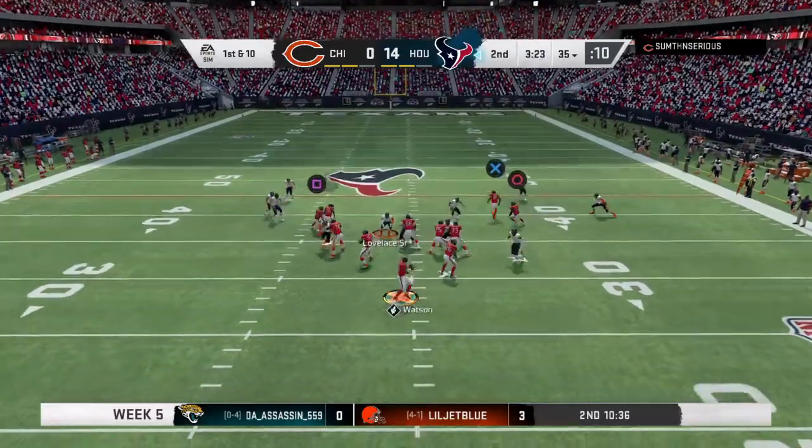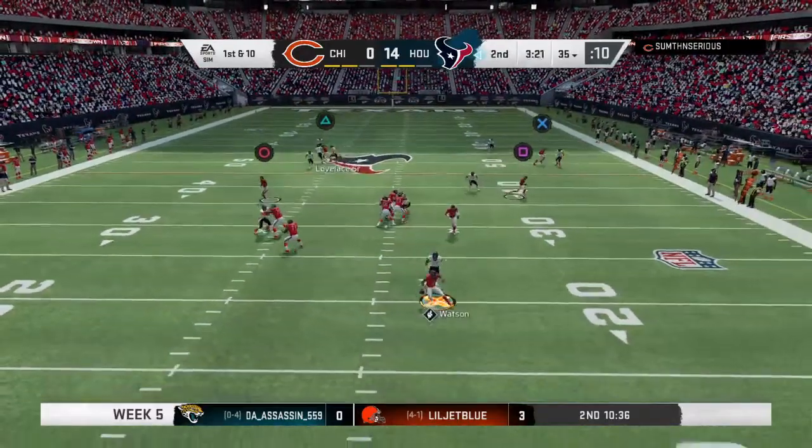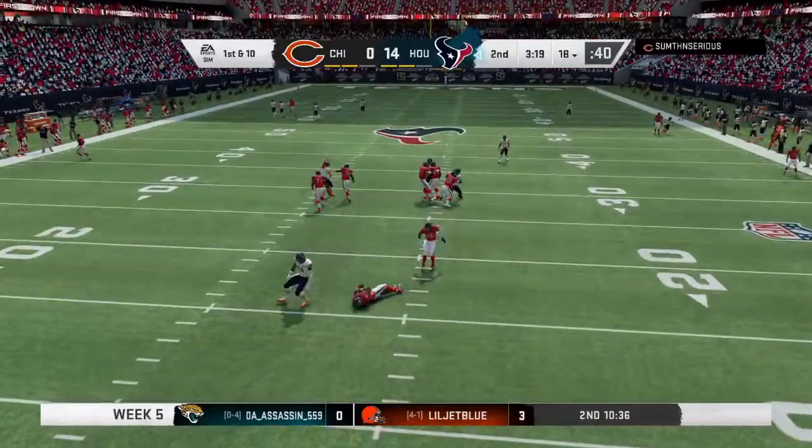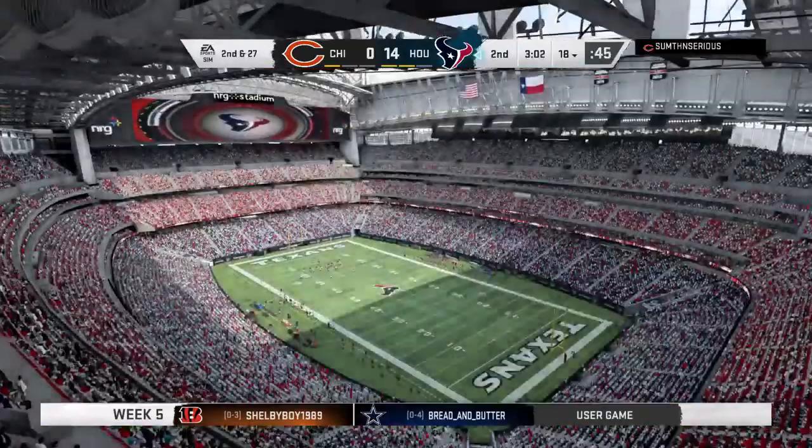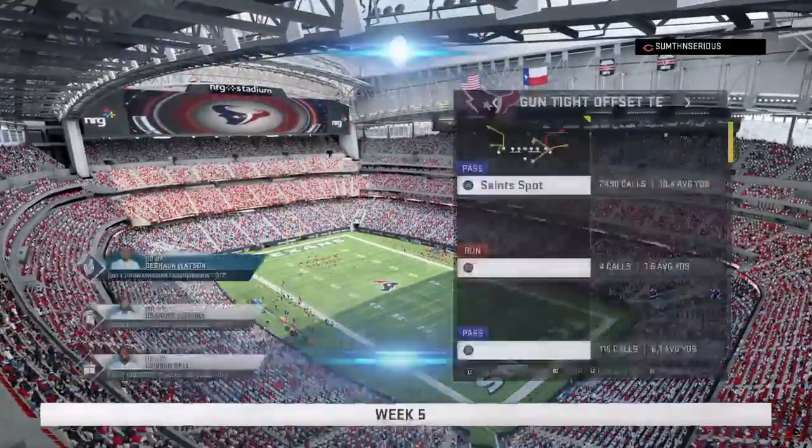On first down, Watson. And a big loss here as he's taken down. Leonard Floyd, the old Georgia Bulldog, finding his way into the backfield.